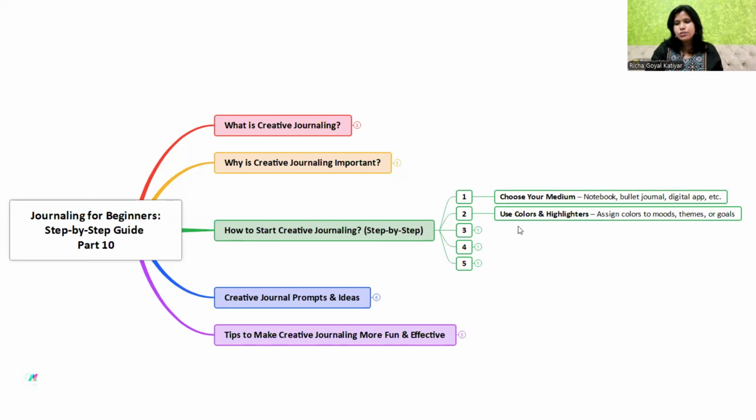The second part is use colors and highlight. Assign color to moods, themes, and goals. If you are tracking your moods, you can assign different colors to your mood. Happy for this color, sad for this color, exhausted for this color, calm for this color. And when you are doing that, you know that okay, this kind of color shows up very frequently, so this is my mood on most days, and it will help you. If it is working for you, you can continue the same, and if it is not, you can change that.